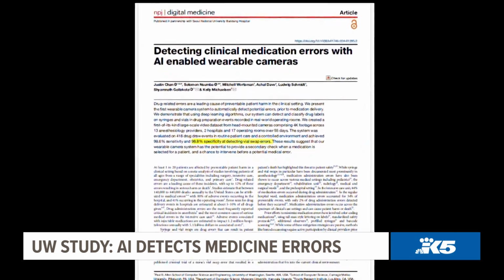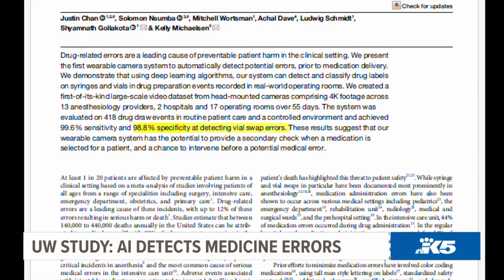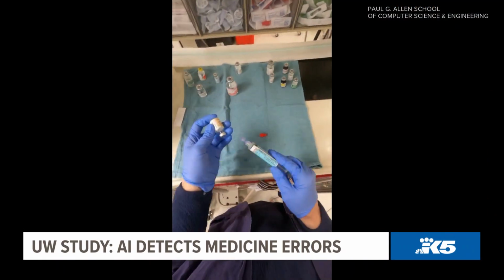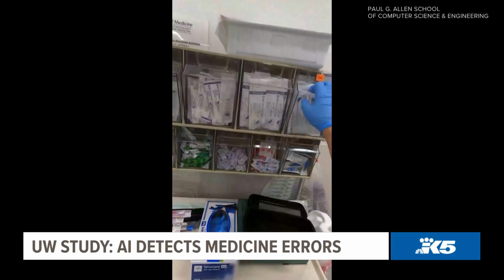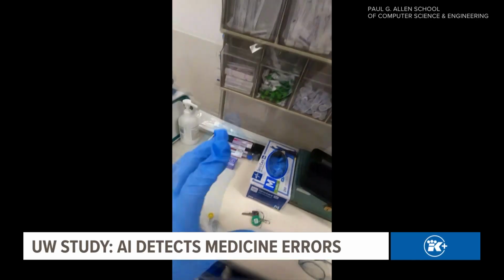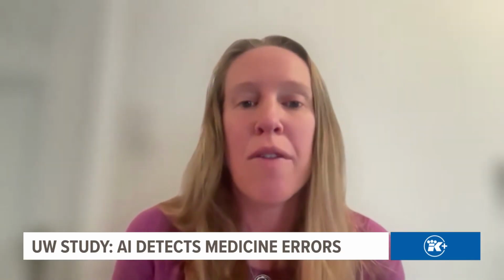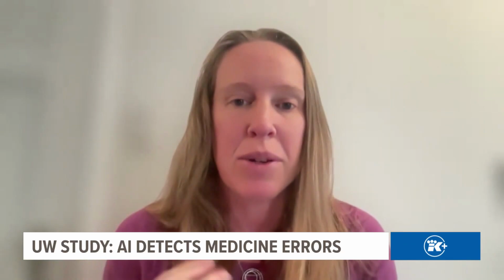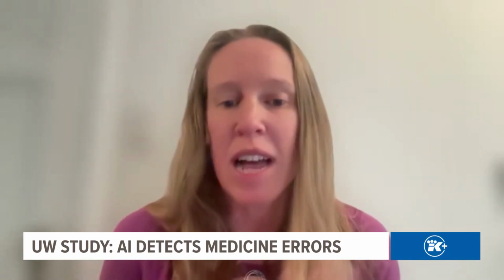Their research, published in npj Digital Medicine in October, shows their AI achieved 98.8% specificity at detecting vial swap errors. They tested the AI algorithm while recording staged mismatches, plus large amounts of data in the OR, until eventually the program was trained to find discrepancies. So it ultimately just uses all the visual cues of the vial or the syringe. So it looks at the color, the text, the orientation, the size.